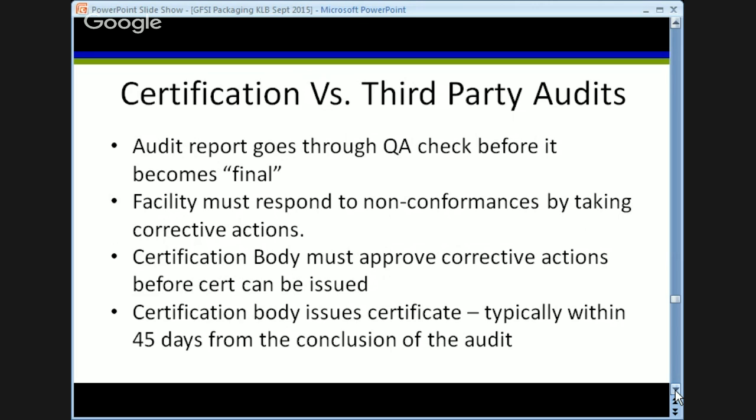There is an audit report provided after the audit is conducted. Once completed by the auditor, that report is forwarded to a quality assurance check or technical review conducted by the third-party certification body before the report becomes final. So if a facility feels that some non-conformances are not justified, there is a process where those requests or complaints can be heard prior to the audit report becoming final.